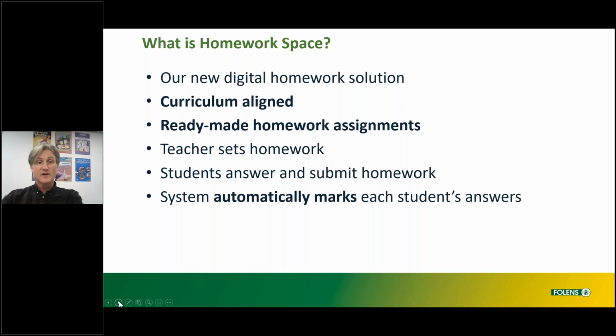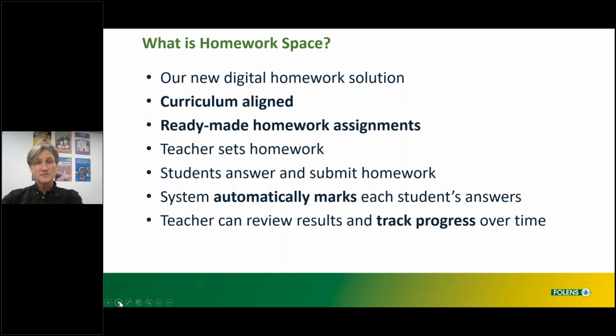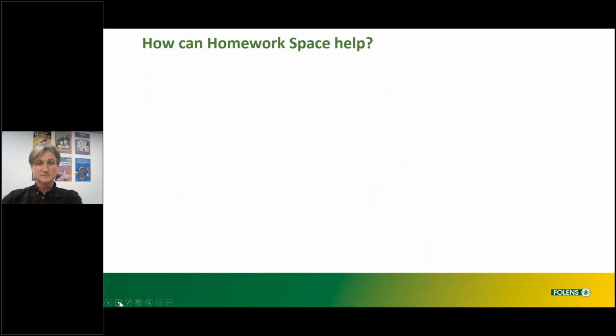The system from there automatically marks each student's answers. Over time, as that data builds in the system, the teacher can access the results and track their students' progress. As much as we would love it if everyone out there was using Folens maths and science books, we know that's not the case. So we've carefully designed Homework Space so it can be used alongside any textbook, and it won't interfere at all with your use of your own textbook in the classroom.